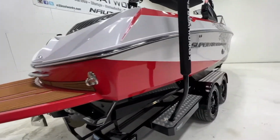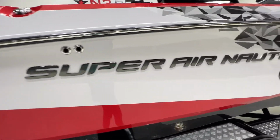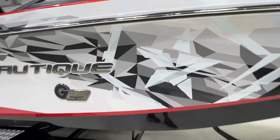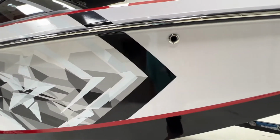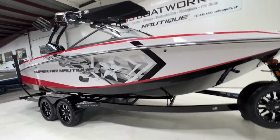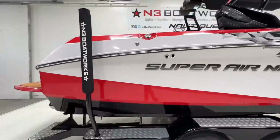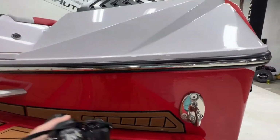Coming around the starboard side, not much to see. Graphics in awesome shape, like I said. Not a scuff on it that I can find. And same thing with the gel. So this thing, coming up on 8 years old, looks really nice. I can't honestly remember the last time we had a 15 in here that looked this good. So this is great. Let's hop inside.